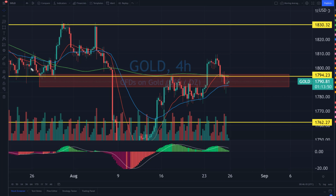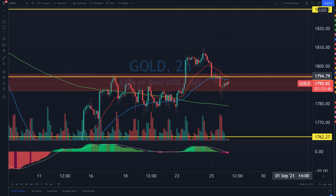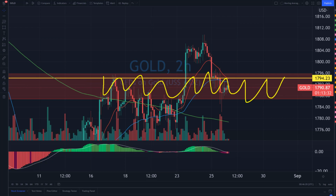For me, it's all about seeing that real movement of price action. I want to see, let's call it, a lightning bolt. I want to have basically a movement up, a movement down, and a break of this resistance. If you're a gold bull, that's the type of thing you want. We draw a zone or a range like this because this is where we neutralize the position.